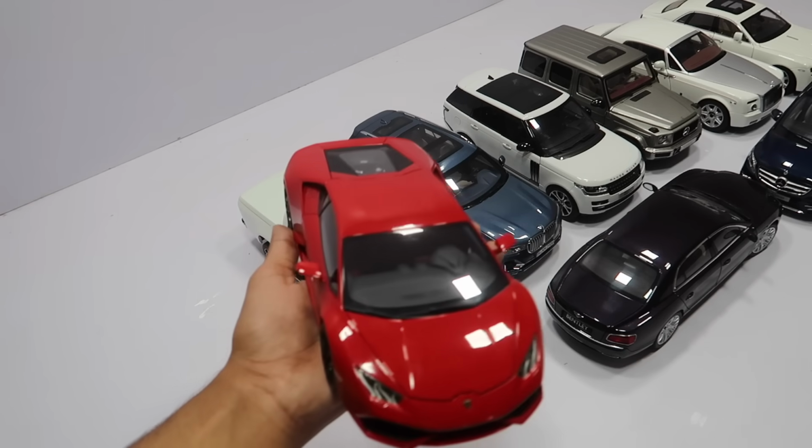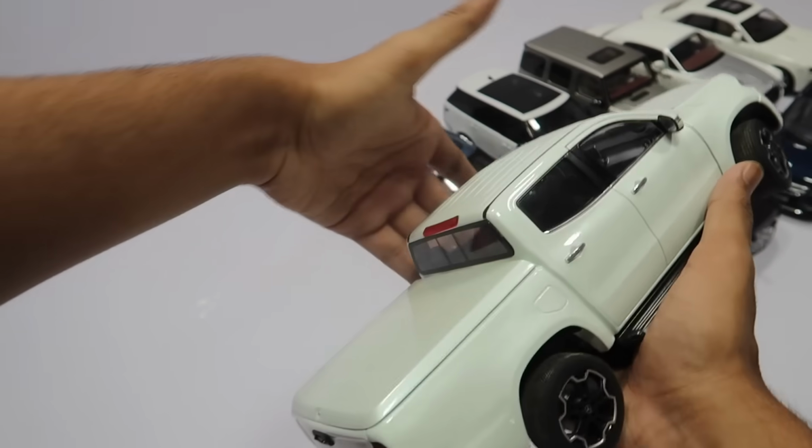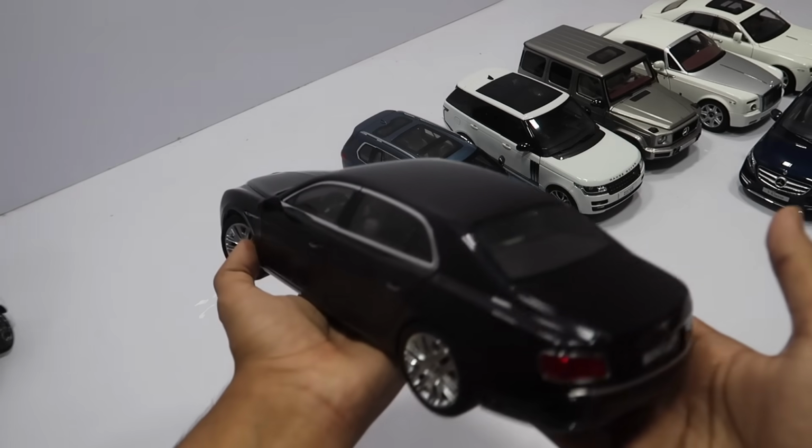So this was the second part of the luxury Diecast model car collection, and these are the 10 models that I've included in this video.